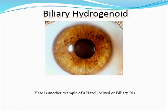And so if you have the hydrogenoid, that is the little areas here, I'll see if I can point them out, where you can just see a little bit of mucousy looking little areas here, like little cotton balls at the outside edge. And so the biliary iris can also have a tendency towards mucus congestion, as well as the tendency towards digestion and liver and blood sugar issues. So again, we're incorporating a little bit more of the signs together to see the full picture.